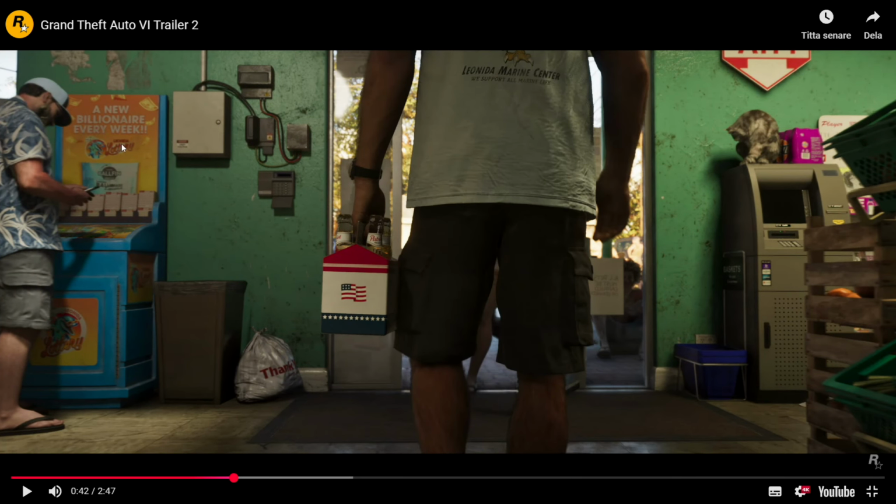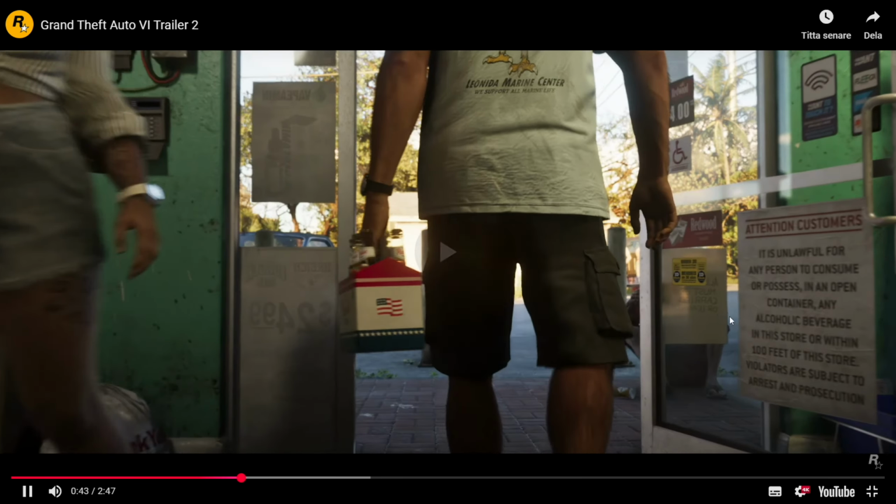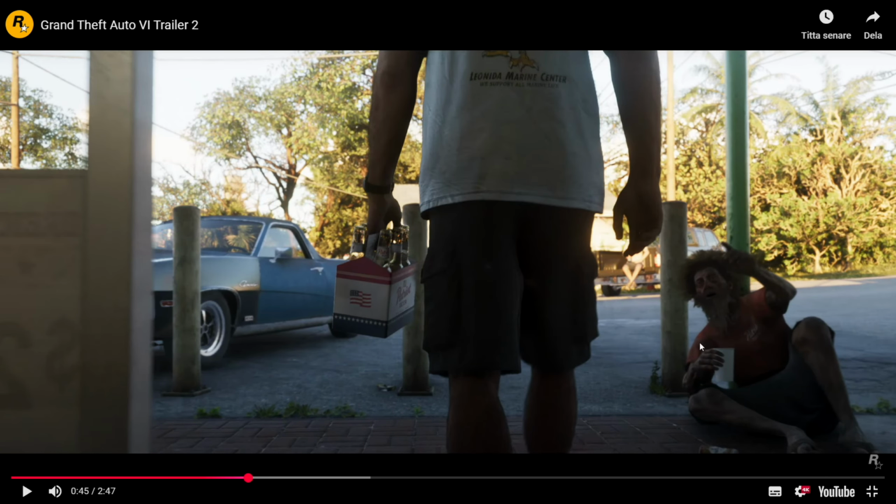Got a lottery ticket here, I think. A new billionaire every week. Yeah, right. Got some American beer. Got a cat. Look at a cat. Let's see if there's anything unique. Attention customers, it's unlawful for any person to consume any alcohol beverage in an open container within the store, 100 feet of the store, violation, blah blah blah blah. Okay, who cares? And we got a beggar outside, looking a little crazy with his hair, everything's sticking out.